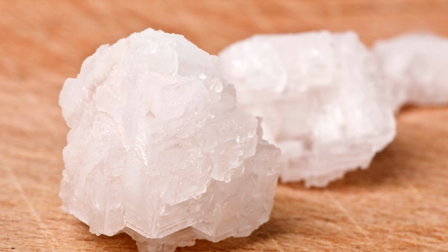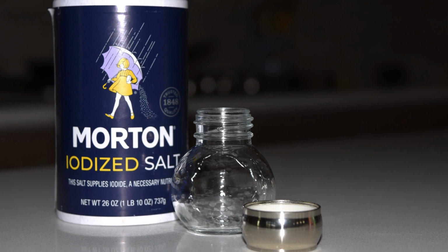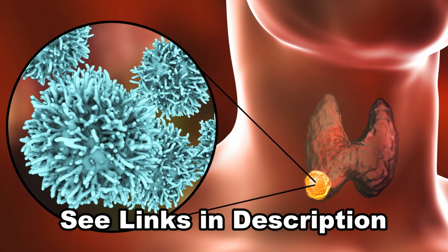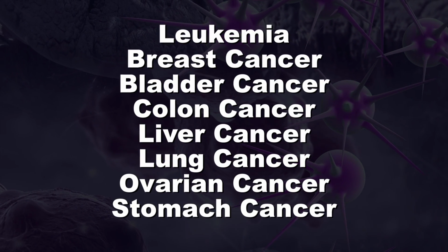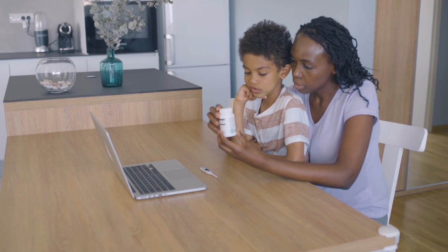Some people have asked about iodine crystals, but it appears they vary in composition, so I can't say much about them. One thing I can say is that iodized table salt and foods rich in iodine do not contain enough iodine to block radioactive iodine and are not a substitute for KI. I have to mention that potassium iodide only protects against thyroid cancer, not against any other cancer caused by radiation exposure. Cancers associated with high-dose gamma radiation exposure include leukemia, breast, bladder, colon, liver, lung, ovarian, and stomach. As those exposed as children or teens are most prone to thyroid cancer, treat them with KI first.